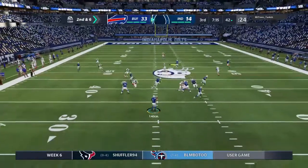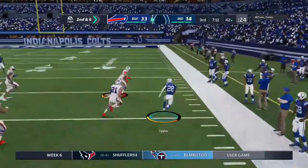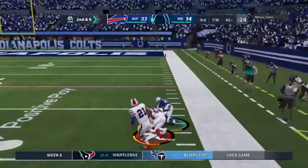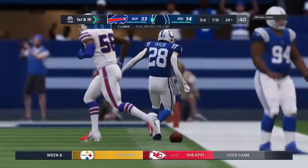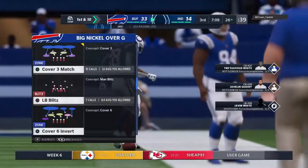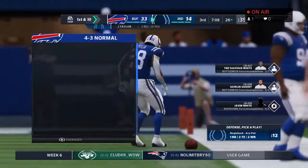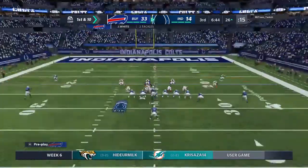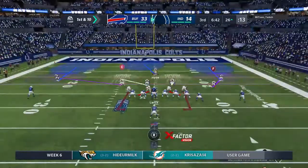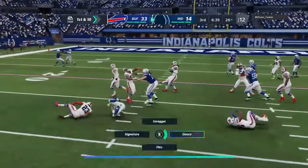2nd and 6. That's complete to Jonathan Taylor out of the backfield. And he'll go down, but not before getting this inside the 30. A very nice pickup of 33 yards. Still all sorts of time left in this game, and you'd like to be able to say take it one play at a time. But the truth is, they're probably going to have to hit on a few big plays in the passing game to close this gap, and that's a good start right there.